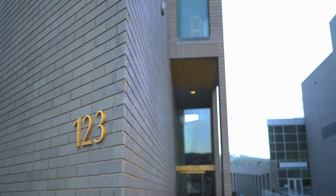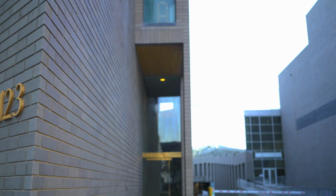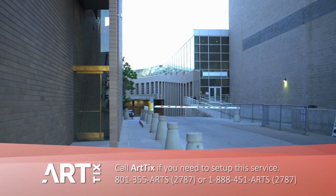If you require curbside assistance, the drop-off location would be on the west side of the hall. Our patron services staff can meet and assist you into the venue. This service can be arranged through ArtTix.